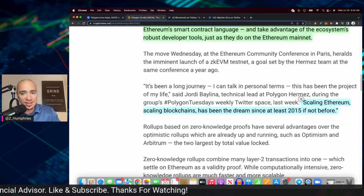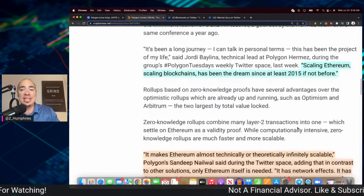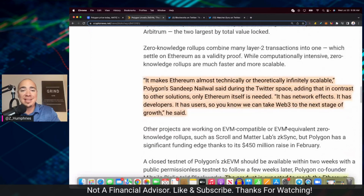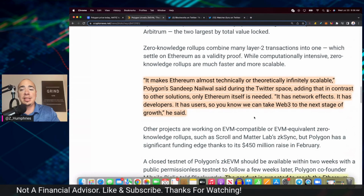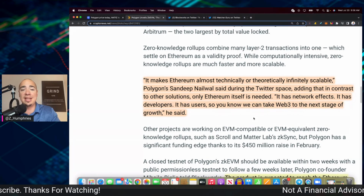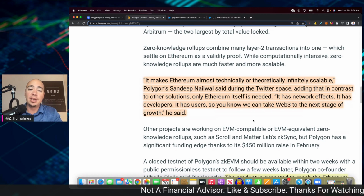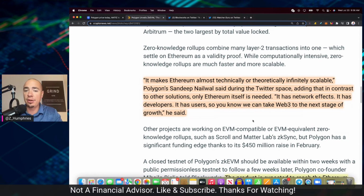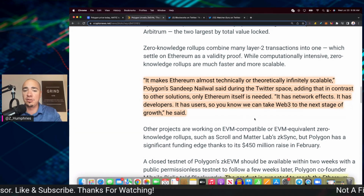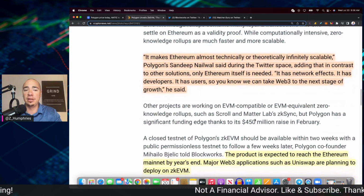So it says here, scaling blockchains has been the dream since at least 2015, if not before. So again, this has been in the works for quite some time. It makes Ethereum almost technically and theoretically infinitely scalable. This is Polygon's CEO, Sandeep Nawal, talking in a Twitter space recently, adding that in contrast to other solutions, only Ethereum itself will be needed. It has network effects, it has developers, it has users. So we can take Web3 to the next stage of growth.